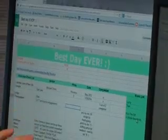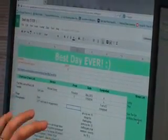This first one is the one that Michael and I have created on Google Docs. The reason we like Google Docs is because we can share it. He's out of town a lot for work, and he can edit this wherever he's at. I can edit it wherever I'm at, and then we can stay in touch with this coordination.